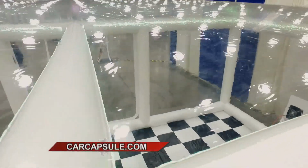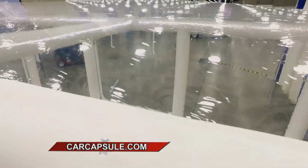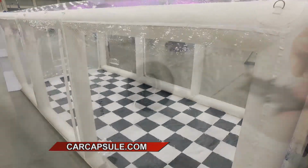And there's nobody better at protecting it than Car Capsule. Phil, what kind of folks are buying Car Capsule? If you've got a street rod, a muscle car, a fast car, an exotic, you need a showcase. It allows for 24/7, 365 use because you can get in and out of this thing in less than 30 seconds. So this has become the year-round storage solution for your pride and joy.